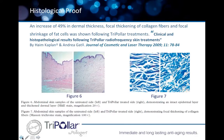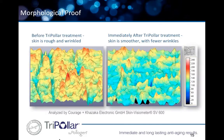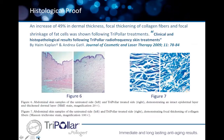Okay, so again, here's an enhanced imaging system. This is a special kind of camera called the Visiometer, and basically yellow means wrinkled, rough skin, and this greenish color means smoother skin. And you see after a treatment, immediately after, the skin is smoother. Again, if you have this technology at your disposal, which most of us don't, it's very expensive to have, you can show this stuff. Next slide.